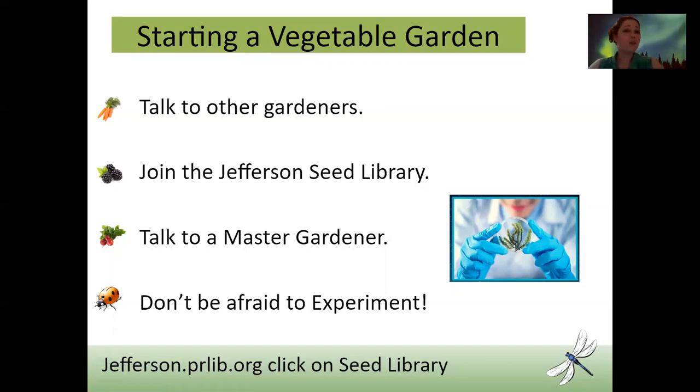And then don't be afraid to experiment. Experimenting is part of gardening. The best gardeners always try something new and different. And if it doesn't work, it doesn't work.